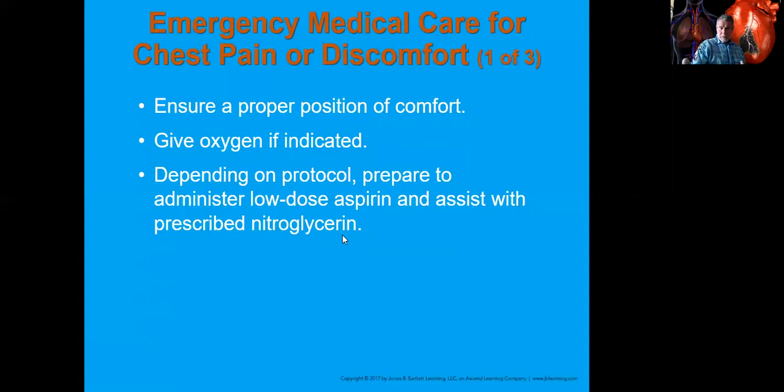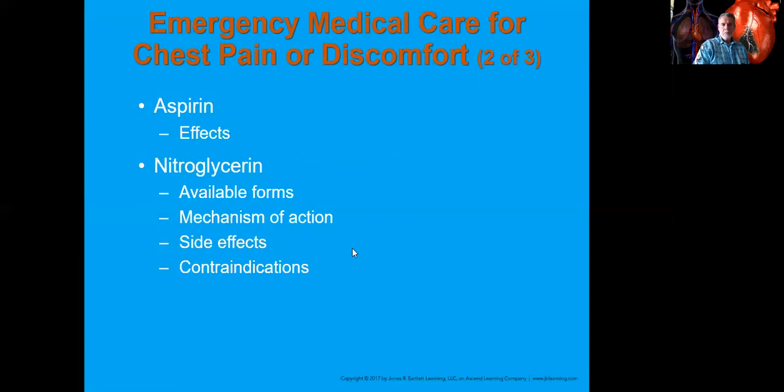Nitroglycerin, fill in the blank, is administered this way. And we would typically say sublingual. There are some sprays for nitro that are out there. And again, we'll look at some of the different ways that medication is given. But aspirin first, so we can make that blood slicker. And then as we give the nitro, which is a vasodilator, it'll increase the blood that's available for coronary perfusion.